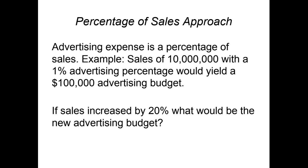Yeah, 120,000, right? It's just, yep, perfect. Right? It's that easy, right? It's that easy. So in real life, what you might do is take a look at what you did the year before, and sum up what's going on. Maybe if you've got a bunch of new products coming online, you're going to have to change things a little bit, because new products typically mean that you're going to be spending a little bit more dollars, right? So, but yeah, there it is.